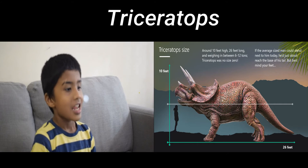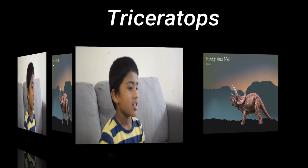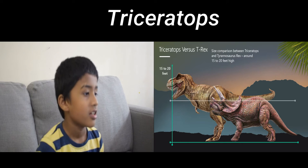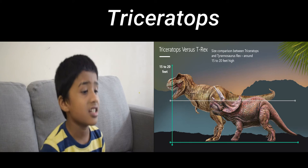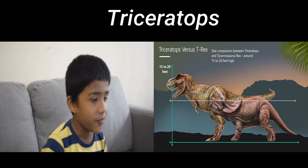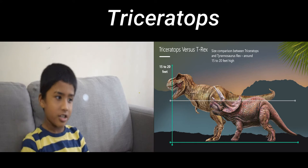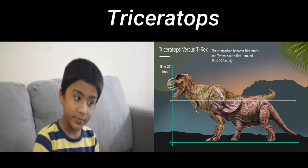Now, let's see the Triceratops versus T-Rex. The Triceratops is 15 and the T-Rex is 20 feet high. Look at the two animals. Oof, looks awesome.